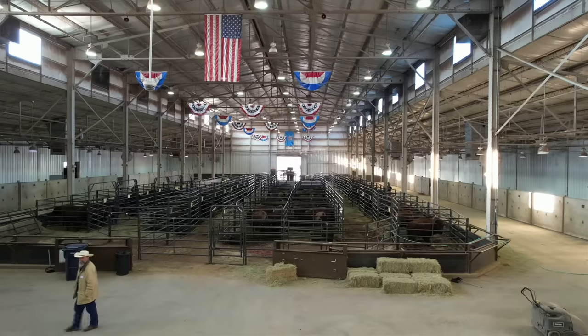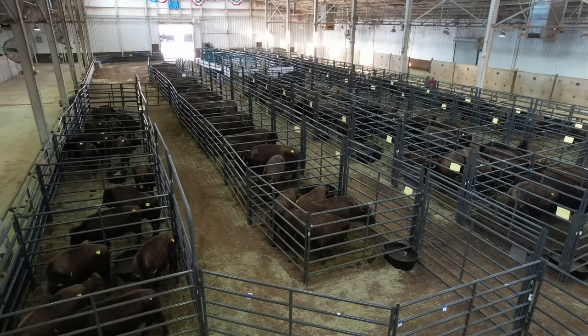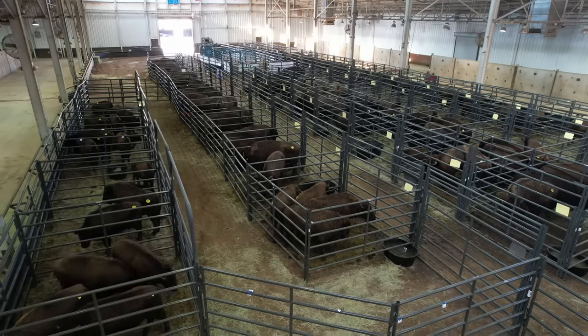And then tonight, we'll have a banquet, have a social, we'll hang out together, and we'll have a little meeting, do all that. And then tomorrow, the barn opens at 8 o'clock, and the sale actually starts at 11. So our two heifers will be in here at 11, and then 145 will be in here.